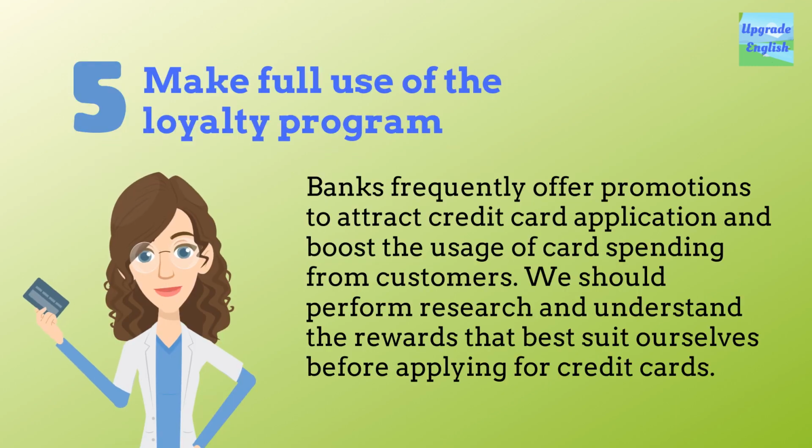Number 5. Make full use of the loyalty program. Banks frequently offer promotions to attract credit card application and boost the usage of card spending from customers. We should perform research and understand the rewards that best suit ourselves before applying for credit cards.